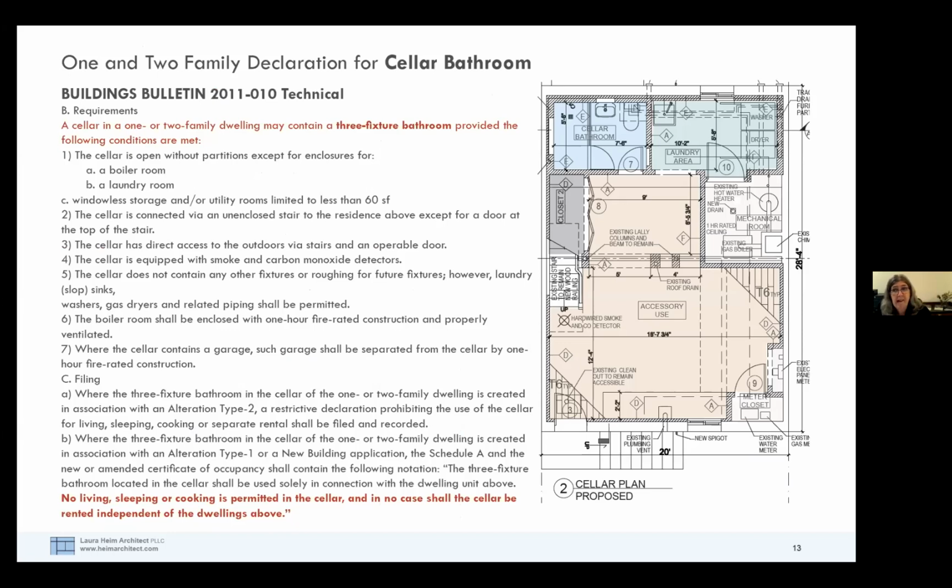So a lot of people don't realize, I mean, I do because I do this all the time, that it's really hard for homeowners, single family homeowners, to use their cellars just as their own recreational space. A 1 and 2 family house requires a declaration for a cellar bathroom. So in order to have a shower and a sink and a toilet, you need to comply with all of these regulations. This is for a homeowner. And you have to stipulate on your deed that you will not sleep, live, cook in the cellar, and it won't be rented for independent dwelling.